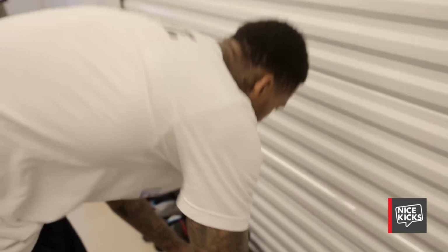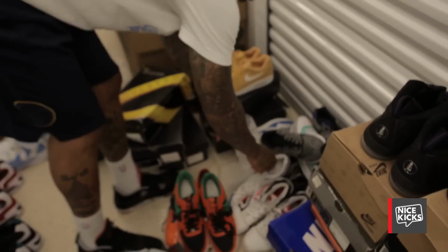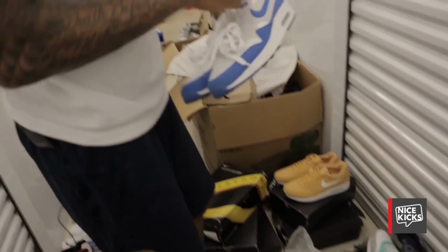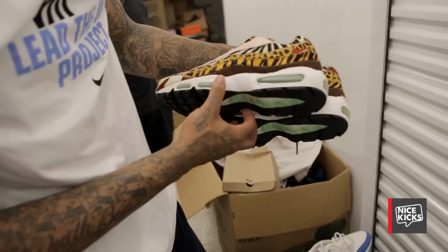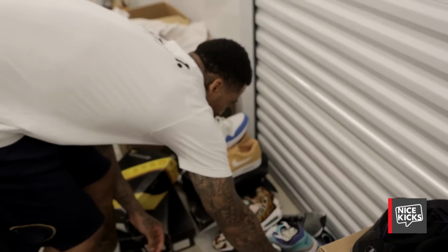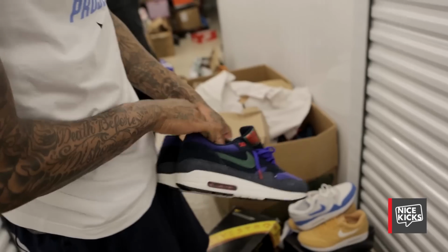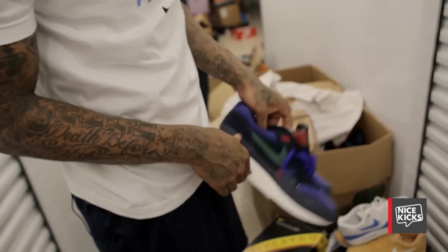This was hard. Definitely runners was a thing to wear back in the day when I was growing up, especially Air Max 90s, 95s. So I got a few of those. Simple colorways, real classic. These was kind of funky. Safari Air Max 95s. These have a lot going on. Denim, the corduroy, good colorway.